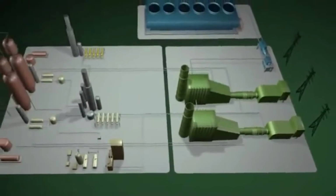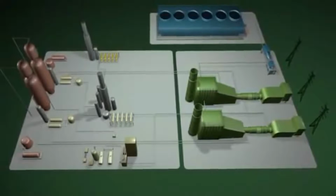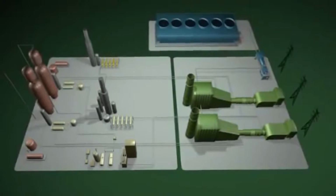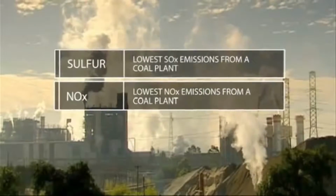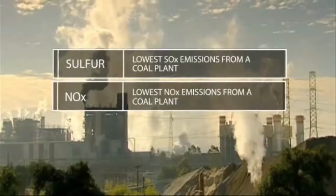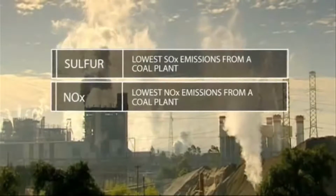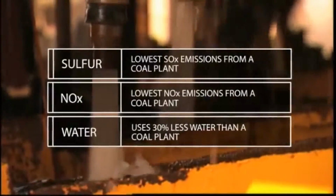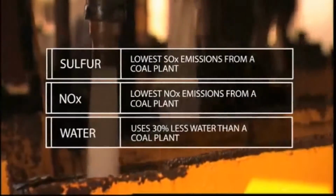The remaining gases are released from the stack in the HRSG, achieving levels of cleanliness not attainable by traditional coal plants. In the end, IGCC emits less pollutants than traditional pulverized coal plants. It also uses less water in the process, a commodity that is also more scarce in today's world.